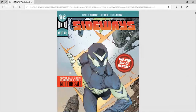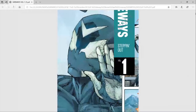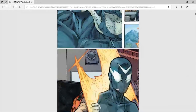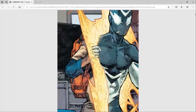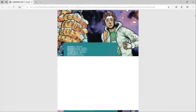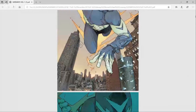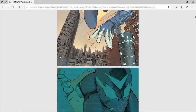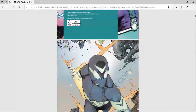That probably looks familiar to a lot of you guys because, again, I've talked about it several times. DC has been promoting it like crazy, and this is actually the press copy they sent us to show you guys. This is what you're going to be getting, but in a hardback, so you're actually getting the physical trade, not a digital copy. They will mail you the physical book. This is just a digital version to show you what the book's about. Again, this is the first 6 issues of Sideways. It's a really fun read. Being 100% honest with you, I did enjoy some of the other ones from this initiative a little better, but this one wasn't terrible by any means. It's definitely fun.